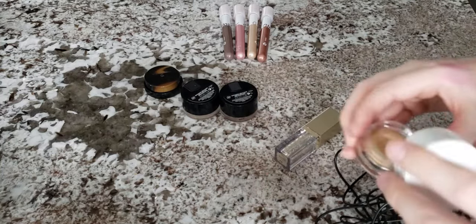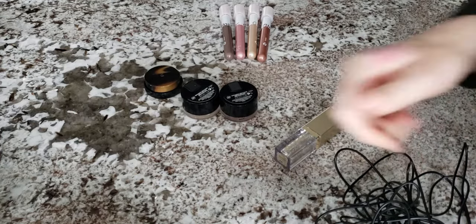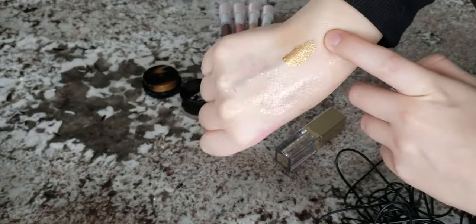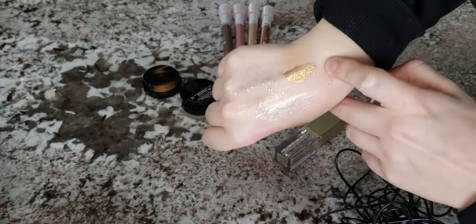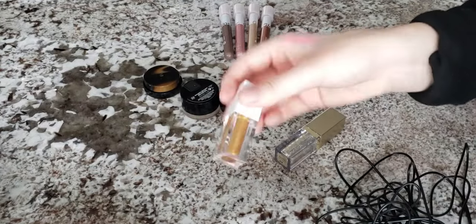Having both seems redundant. And if I'm gonna go for a gold color, it's not gonna be this kind of color. This is more of a yellow gold. And I don't think this looks the best on my skin tone. I'm not a huge fan of that. So I'm going to pass this one. I'm gonna pass this along.